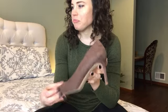My last category is shoes. I am saying goodbye to two pairs. The first are these brown suede heels from Target. I still love these. I am going to keep them in storage, but I again live in Minnesota, and for my lifestyle, these just aren't practical in the winter.